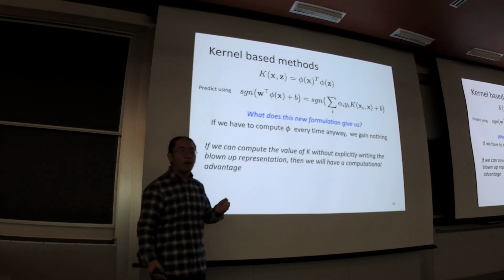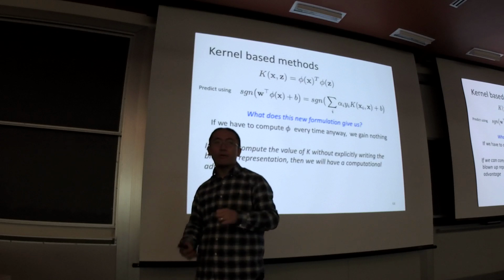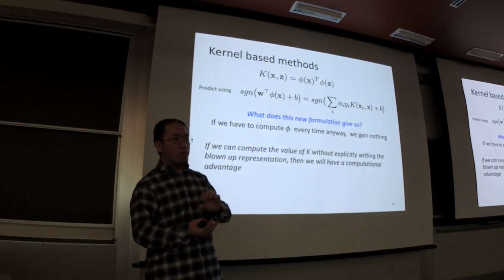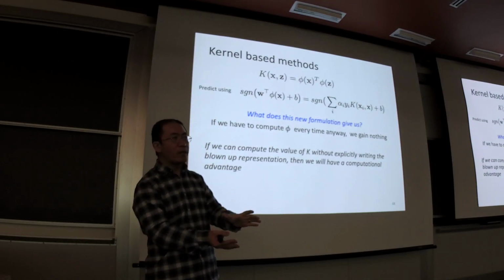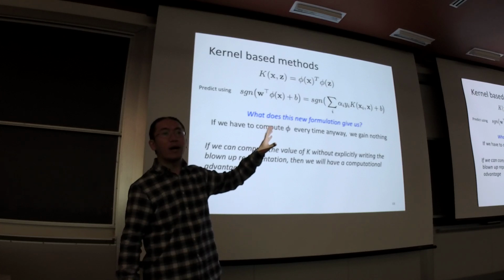And going further, what if your feature mapping is infinite dimensional? If your feature mapping maps your original 3-dimensional feature vector into an infinite dimensional feature vector, you cannot finish the computation in practice. How can we address this problem?